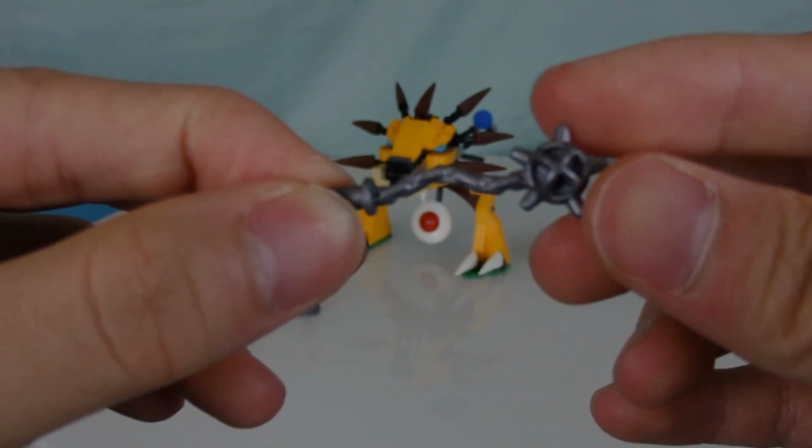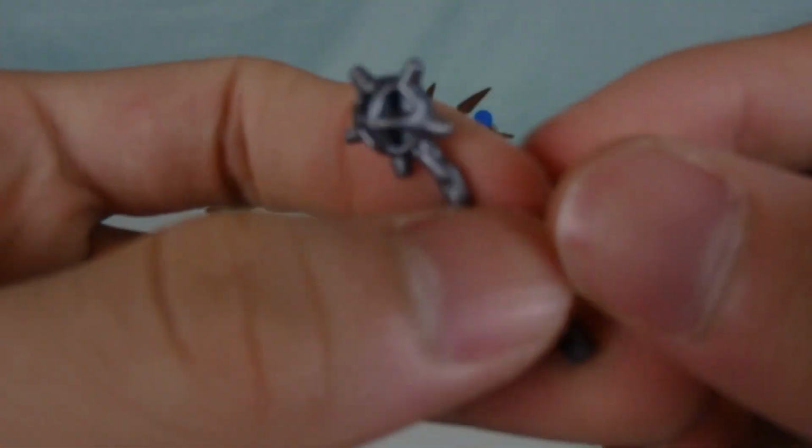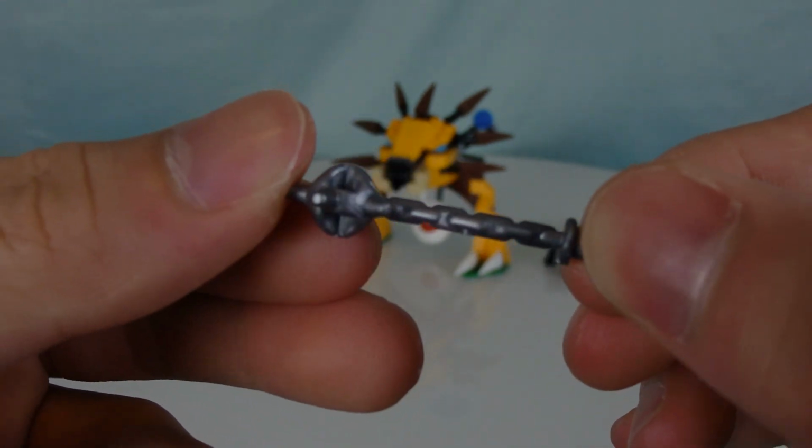Also include just a simple, plain old gunmetal gray mace for minifigures. Nothing new, these things have been around since Ninjago.